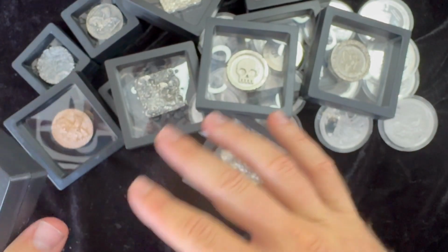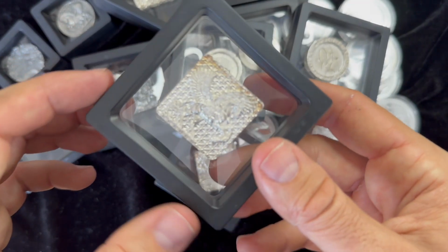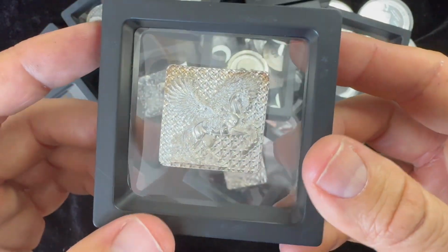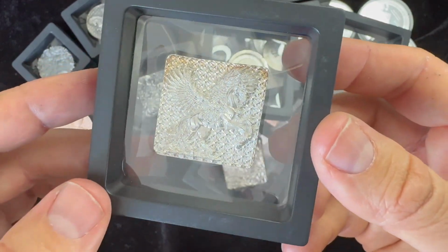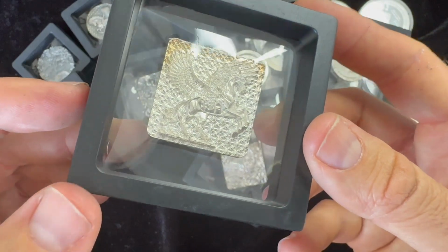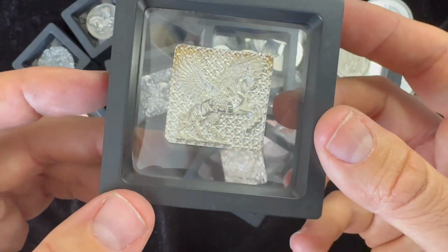Just so you know, I have not made more than 7 of a kind for anything yet. So mintages are extremely low, and we're already more than halfway through the year. So mintages will remain low. These are listed pretty much for the holiday season.